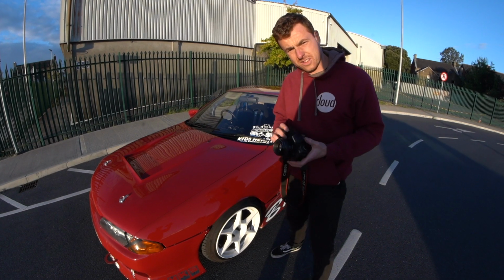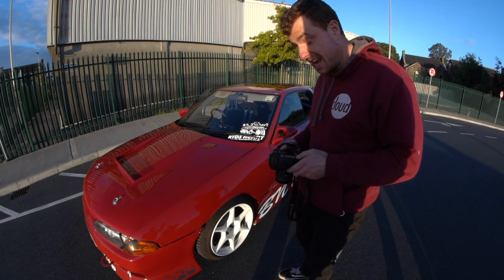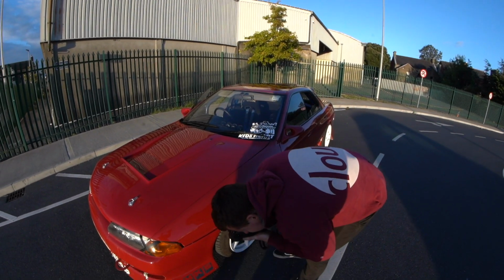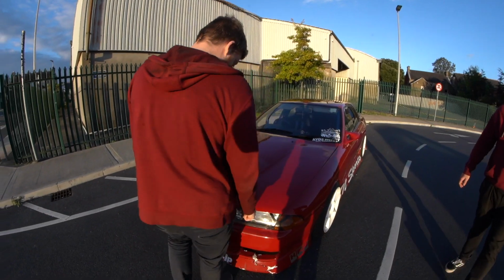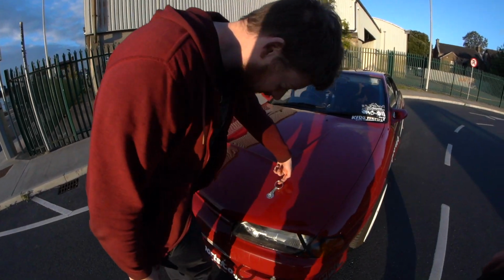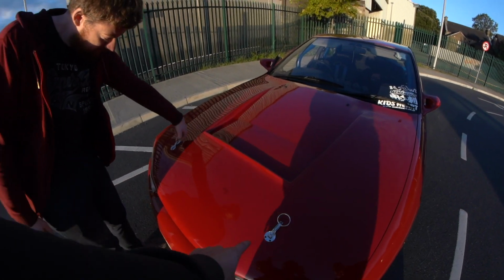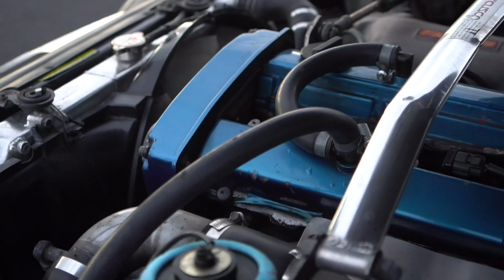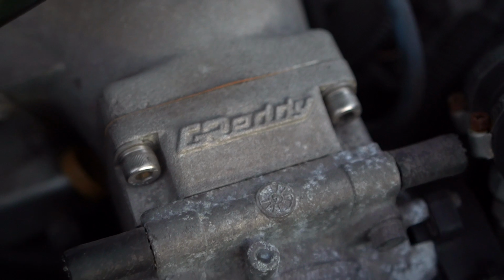I like old cameras. I don't get too caught up in the tech. Look at the car's engine bay. This is from 1991. There's no latch anymore, but this is how it passed the test. So, primary. Secondary. So, RB25. Yes.